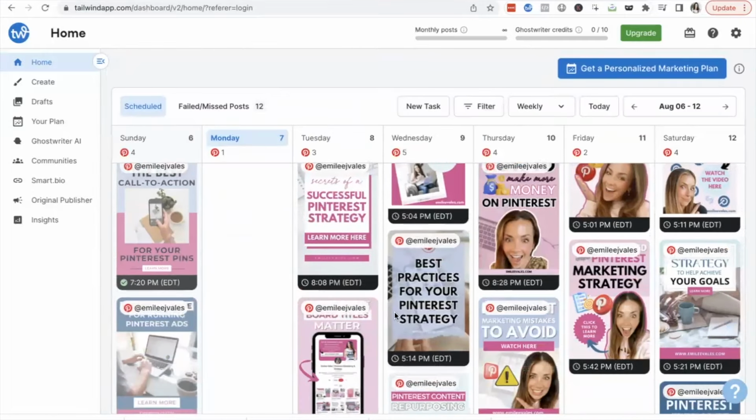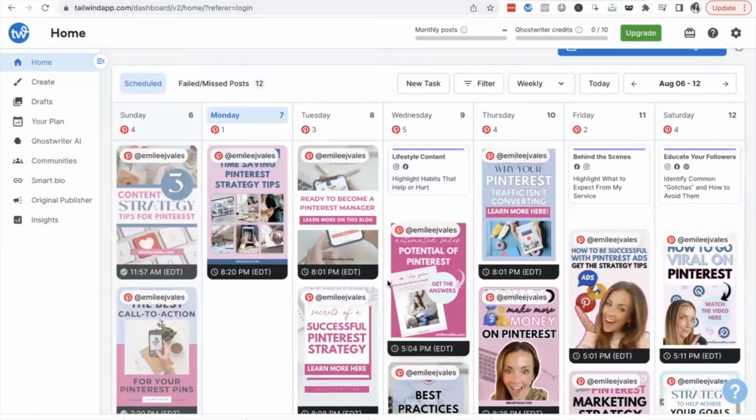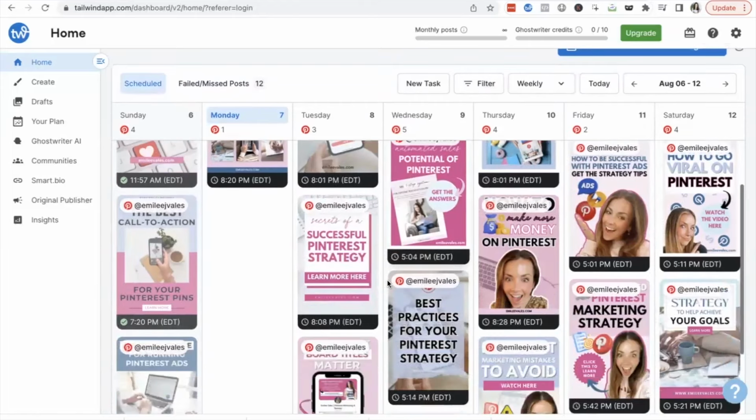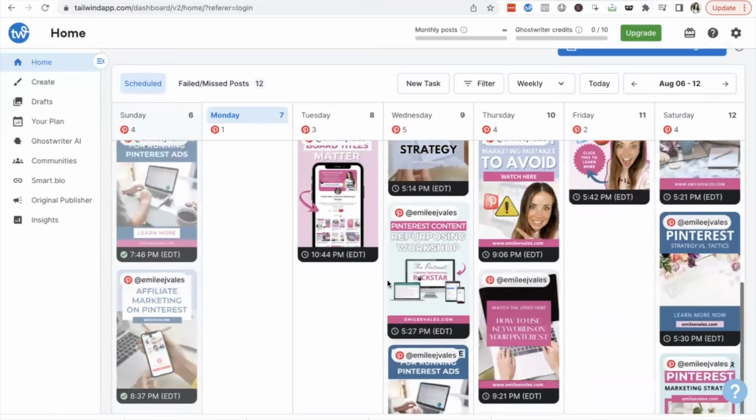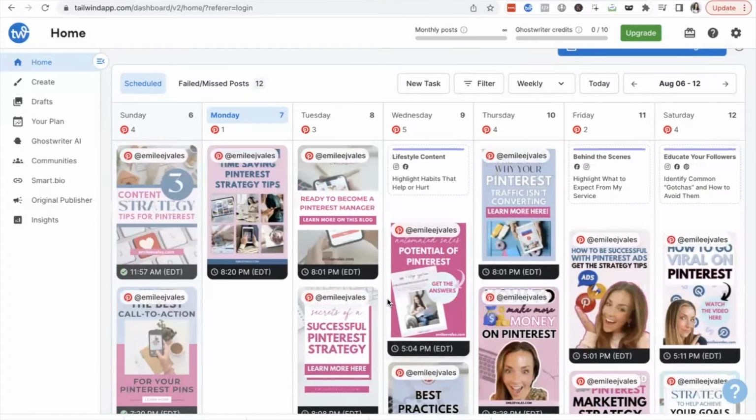So at one point, and this is why I am re-recording this bonus, just like any platform, they've undergone updates since the last time I recorded this bonus with my course originally. So I wanted to record this Tailwind bonus with the updates that Tailwind has made. So you can see this is the way that you'll see your scheduled pins right now.